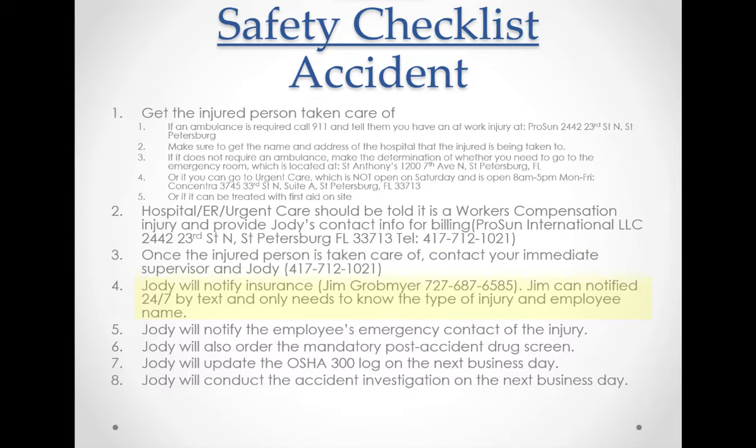Once the injured person is taken care of, contact your immediate supervisor and Jody at this number. Jody will notify insurance. Jim can be notified 24/7 by text and only needs to know the type of injury and employee name. Jody will then notify the employee's emergency contact of the injury, order the mandatory post-accident drug screen, update the OSHA 300 log, and conduct the accident investigation.